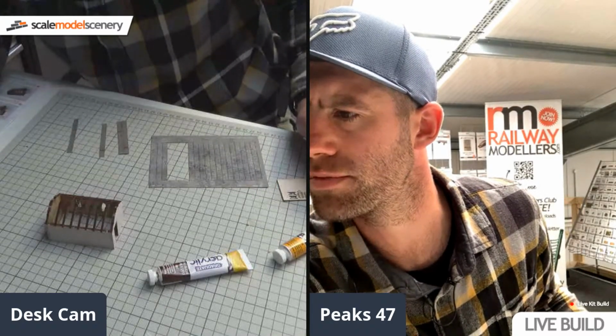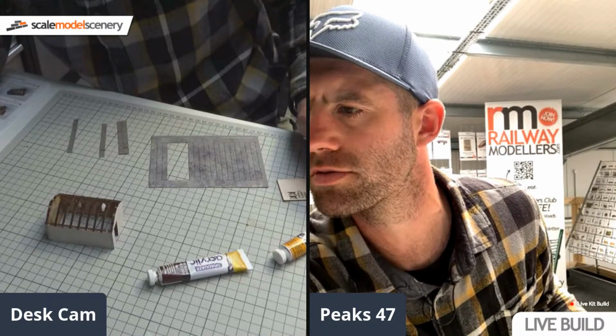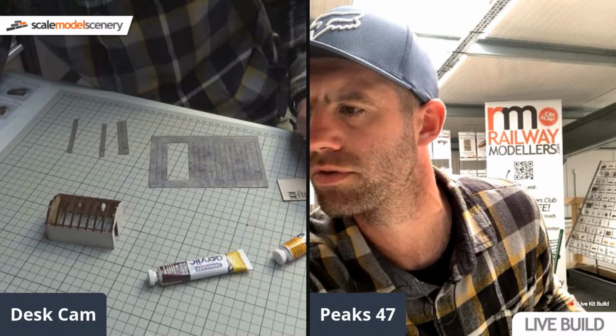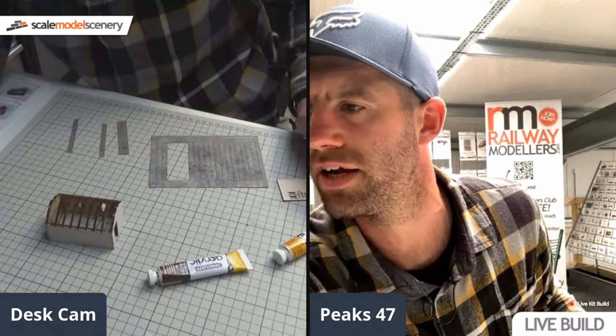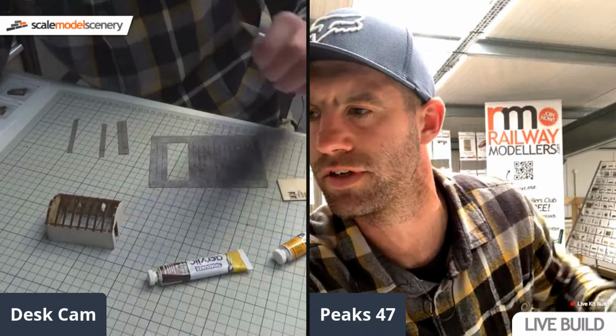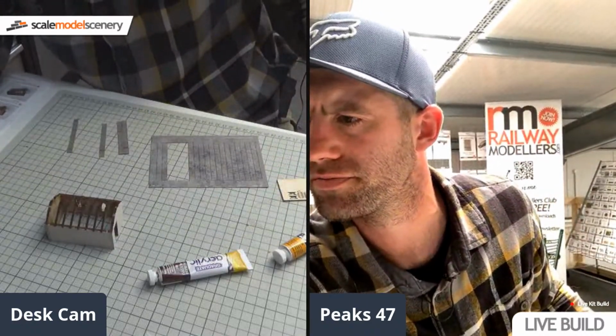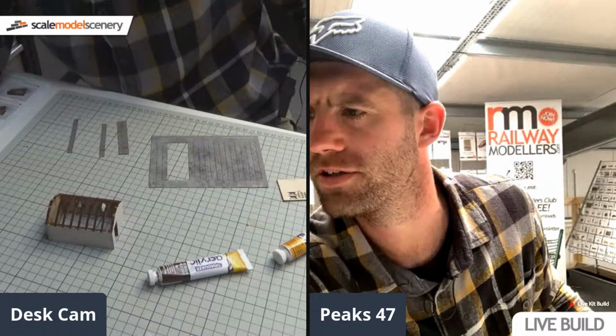I tend to use a flathead brush for dry brushing rather than the round head. Find it easier to control. Top tip, spend as much as you can on brushes. Will last longer and perform better. Yeah, nice one, Simon. I think you're right with that. I have used spreader cards and stuff in the past just to try and scrape the paint across it. Sounds like breaking goods wagons.